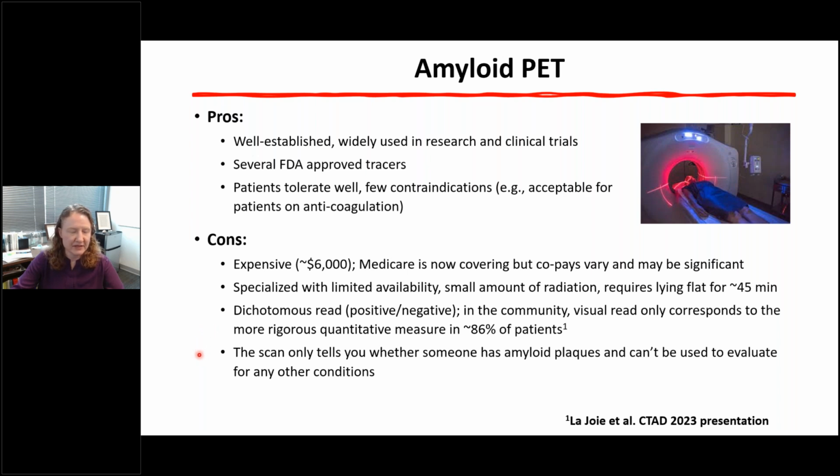An additional disadvantage of amyloid PET is that when you do a scan, it only tells you whether someone has amyloid plaques or not, and you can't use the scan to evaluate for any other conditions, which you can do with some other modalities such as cerebral spinal fluid.